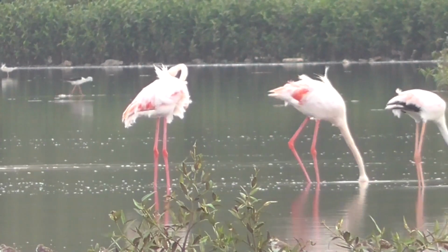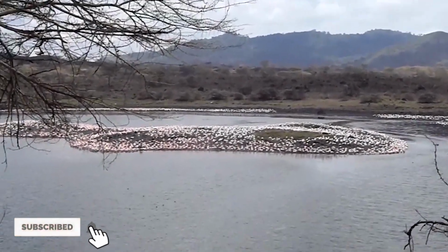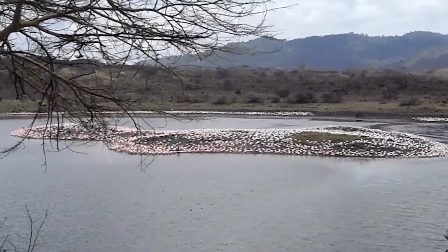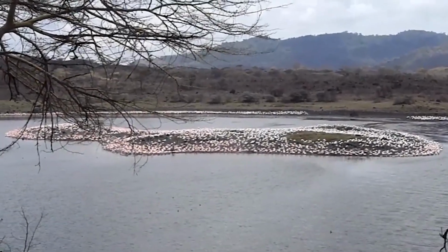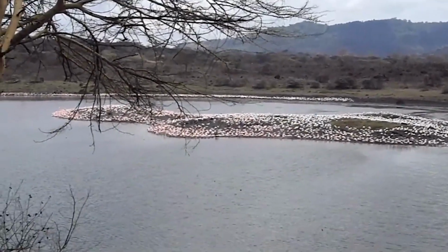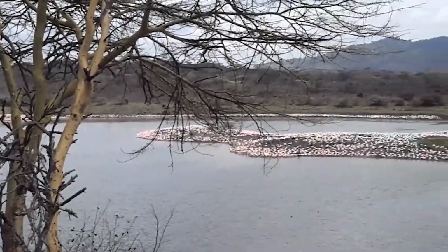So now, where do they survive? The soda lakes of East Africa, like I've just demonstrated in the Arusha National Park, as you can see, host a permanent population of at least 1.5 to 2.5 million lesser flamingos. You can see for yourself, with the majority of these located in northern Tanzania.